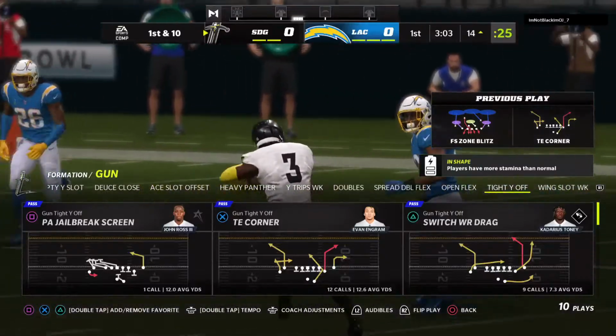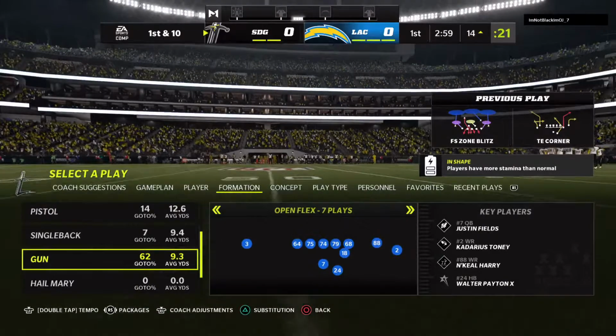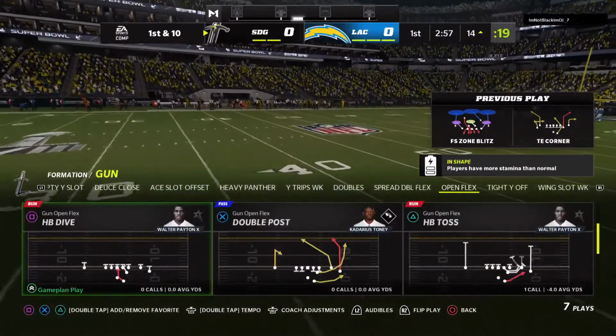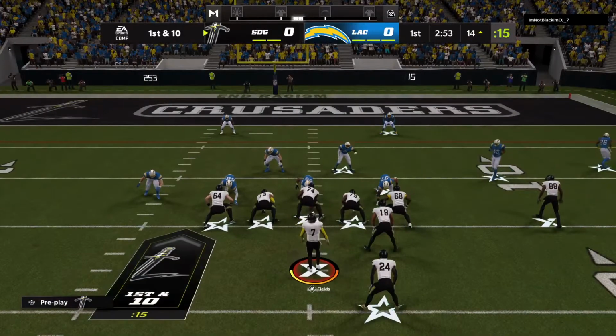Action right here, because you've got the ability, and had the ability, to run it and throw it. Go play action and take your shot at the end zone. Here's a 1st and 10 at the 14-yard line.